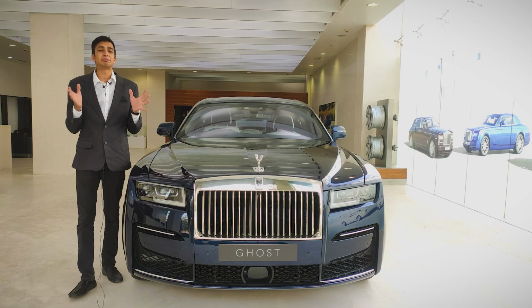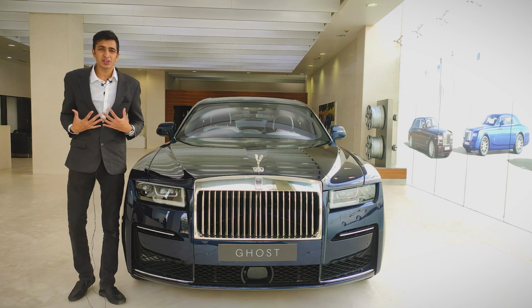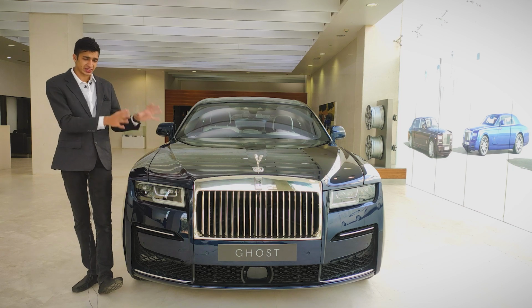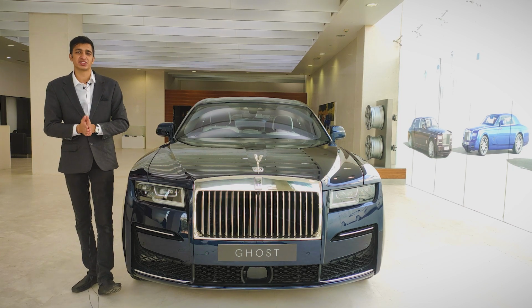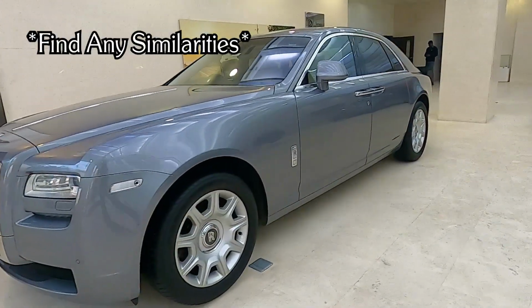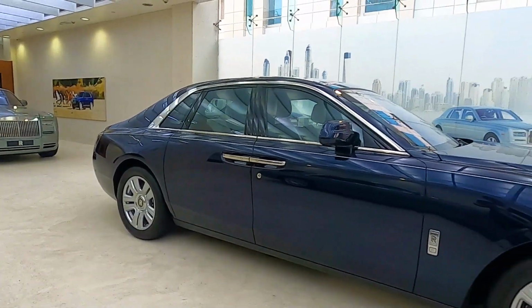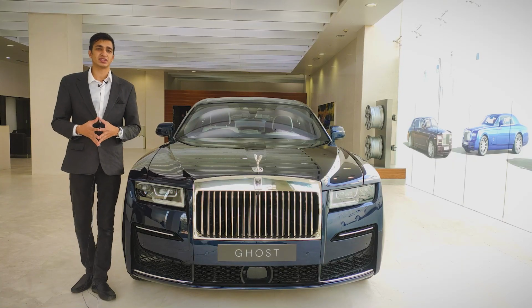This new car is completely redesigned from the previous generation Rolls Royce Ghost. In my personal opinion, I could not find even a single similarity between this one and the previous generation one. That's right, we have with us a previous generation Ghost as well. Have a look for yourselves if you can find any differences. And as I said, I didn't. If you did, please do tell me in the comments down below.